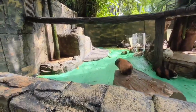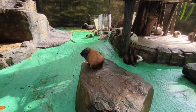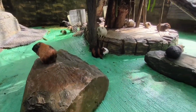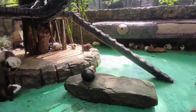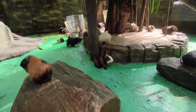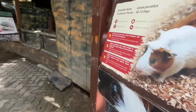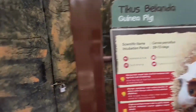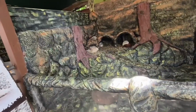Next stop, the kids educational and petting zone. And it's adorable. You can touch and feed these sweet little animals: rabbits, guinea pigs, hens, and even the goats. Of course, there are birds, but you can't touch them, but you'll love to look at them from a distance. Yeah, this macaw keeps saying hello to you.